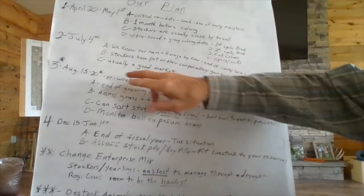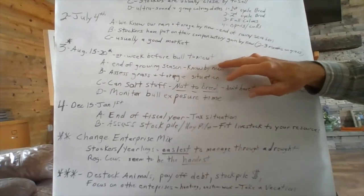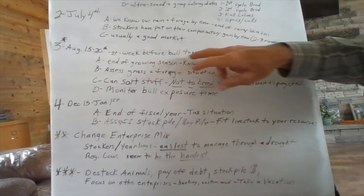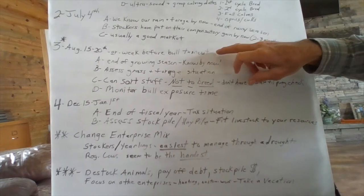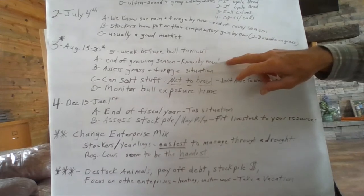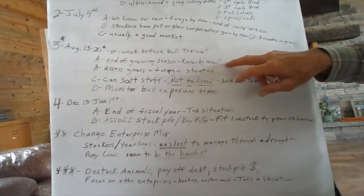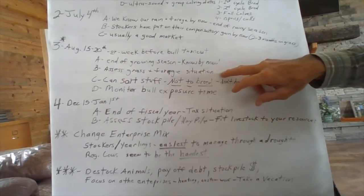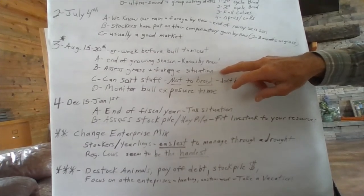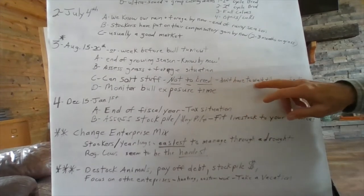And then another critical date for us would be August 15th to 20th, and that's before our bull turnout. So that's going to be different for a lot of people. And so, that's a date that if we decide that we want to sell some more animals before we turn bulls out, or if we want to shorten up our season, plus we're at the end of our growing season by then, so we know what grass we're going to have by this point. And we can assess our grass, our forage situation. If you make hay, you're going to have a good idea by then how much hay you had or will have. And then, you can sort animals maybe that you don't want to breed.